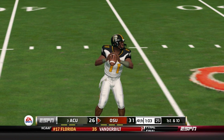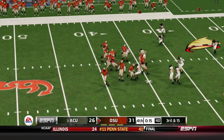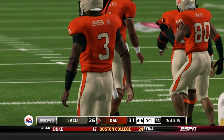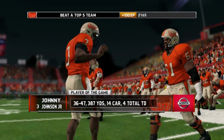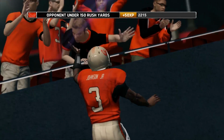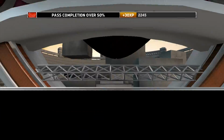Odessa State. Odessa State. They also pull off the upset, guys, on ACU. The number 3 team in the land has fallen. Odessa State gets a huge W for this program, and this might turn around their entire season. So we got number 5 lost, number 4 lost, and number 3 lost.